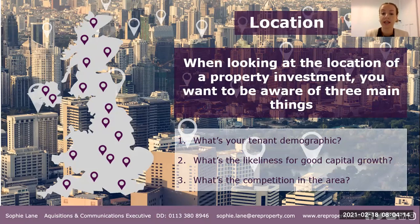To figure out your tenant demographic, you want to be looking at major employers in the area, the job opportunities around, and whether it's a commuter or city area. You could also look at whether there are universities close by, and looking at these will help you determine who your tenant is going to be. For example, if it was close to a university, it might be more of a student tenant. If you were in a commuter town rather than a city, it might be that you're targeting someone who's able to pay a bit of a lower rent and is going to be commuting into the city. So there's a market for all of these tenants. You just want to understand when investing what kind of tenant you are looking for.